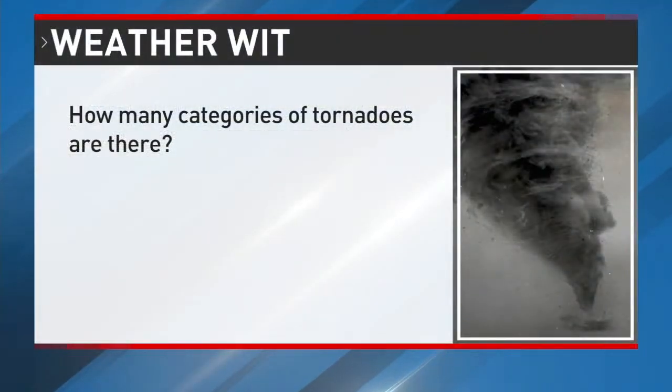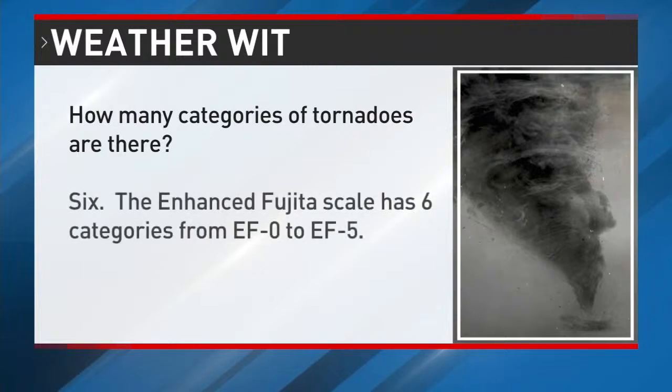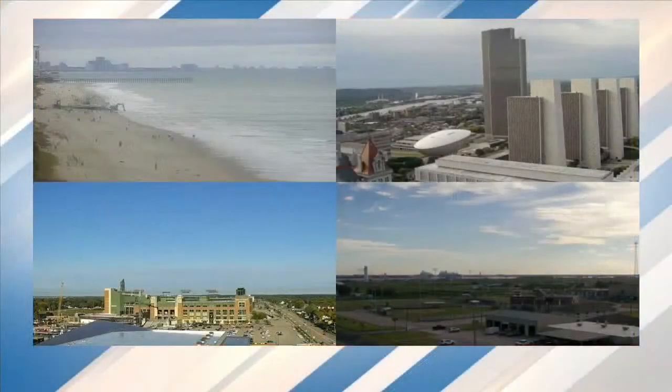So let's see how your weather wit is doing. Before the break, I asked you how many categories of tornadoes are there? Did you get it? The answer, 6. The enhanced Fujita scale has 6 categories from EF0 to EF5. EF5, those winds over 200 miles an hour. Now let's check to see the weather in cities across the country today.